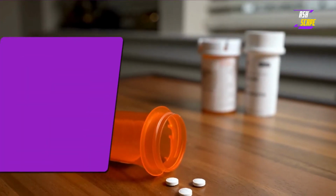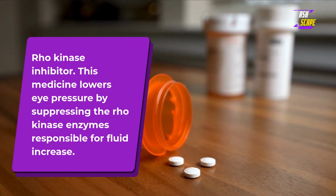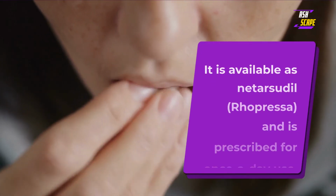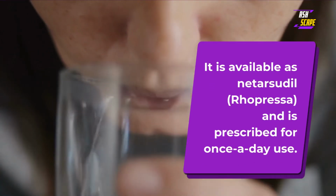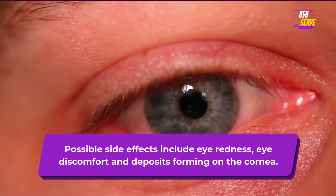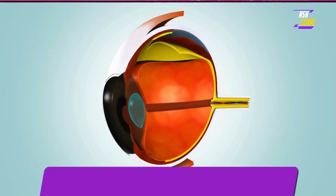Rho kinase inhibitor. This medicine lowers eye pressure by suppressing the Rho kinase enzymes responsible for fluid increase. It is available as netarsudil, Rhopressa, and is prescribed for once-a-day use. Possible side effects include eye redness, eye discomfort and deposits forming on the cornea.